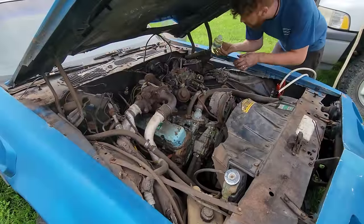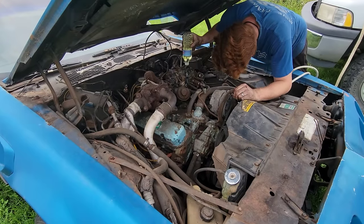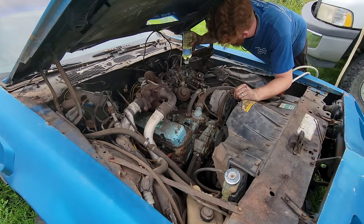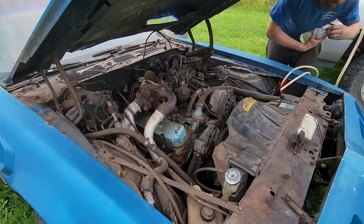Let me just give it a little down the yap. And I'm gonna try to fill the bowl up because I'll need to be inside this thing to start it. So hopefully it'll wanna run and idle for a second with the bowl being full. All right, let's see if it's gonna run.